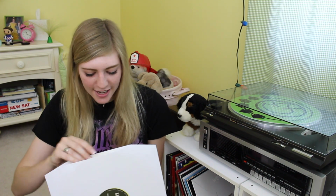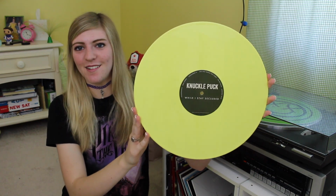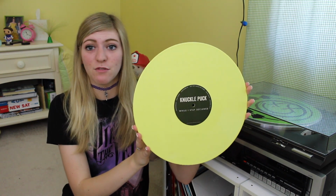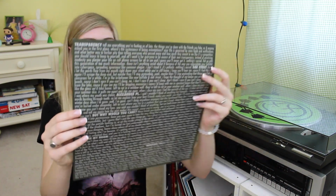Now, when I got this, I think it said highlighter yellow. It isn't highlighter yellow, but I don't hate it. It's more of a banana yellow, which I actually really like. I think it's really fun to watch it spin, and I don't have any yellow records, so I like that I now have one. It also comes with a sheet with all the lyrics on it, which I really love.